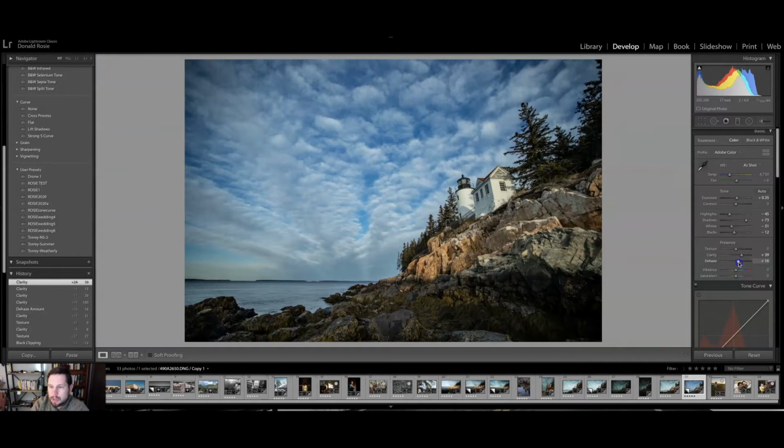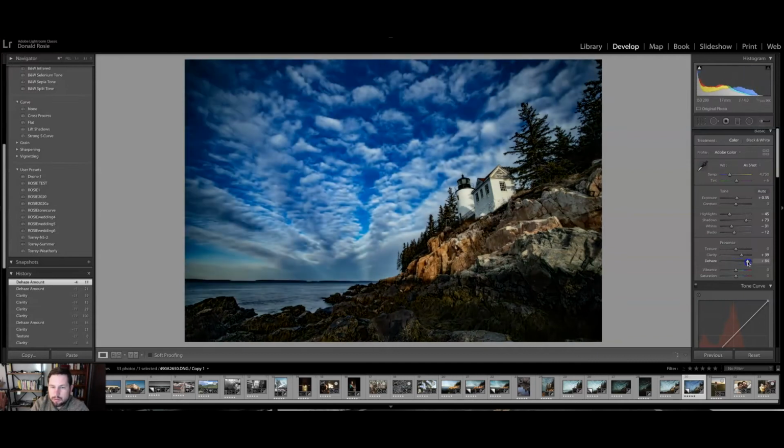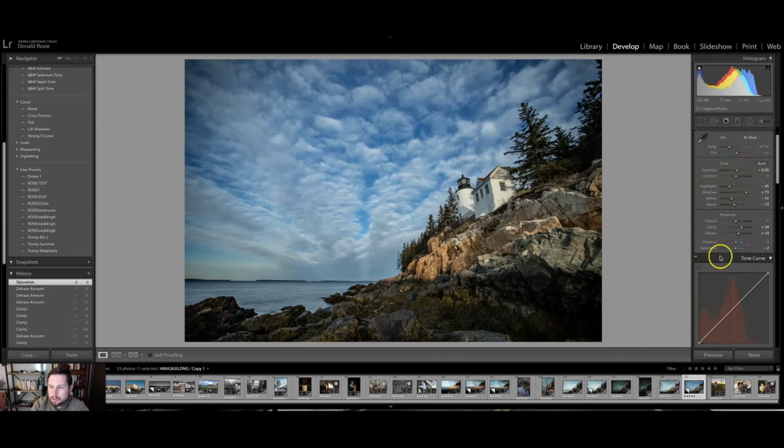I'm going to bring up the dehaze. Some say this should just be called haze, because you can either dehaze it or add haze, depending on the setting. I want to bring that up just a little bit. To me, it kind of just brings through the stronger elements, or knocks them out. That's how I'd define it. I'll bring down the saturation just a little bit.